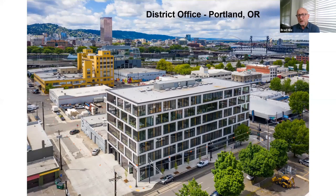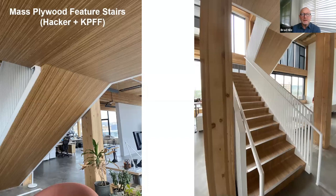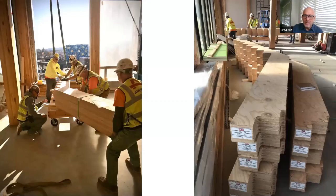There's 2 things I want to talk about here. There's a mass plywood stair and there's a CLT elevator shaft. Mass plywood stair designed by Hacker, engineered by KPFF. And of course, the mass plywood was fully fabricated by Freres here in Oregon. This connects 2 floors within Hacker's office.